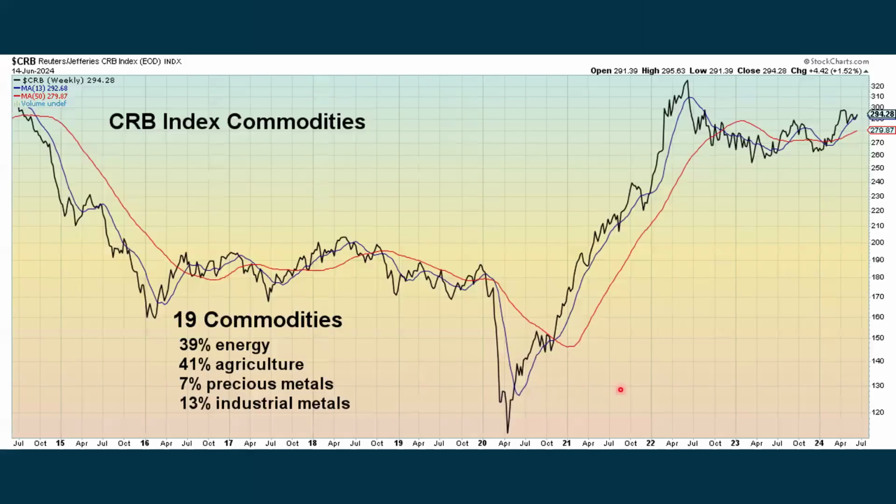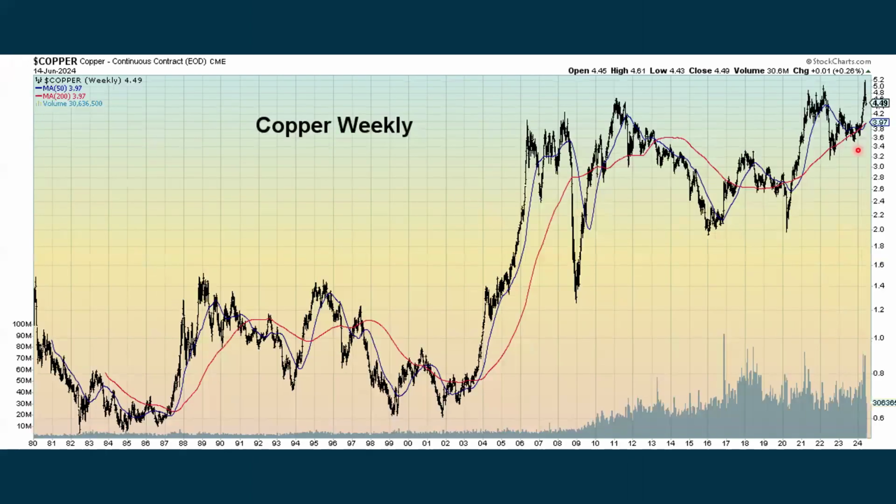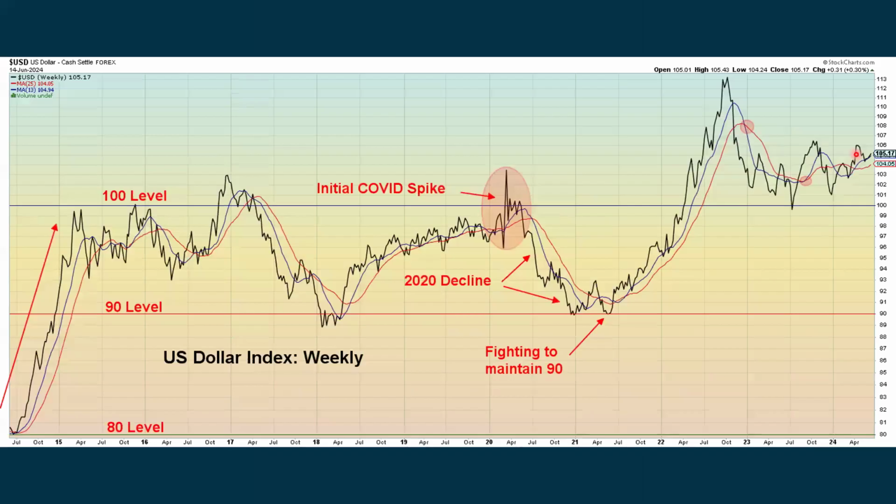Some broad market measures that we look at. The CRB index, which is commodities, we are in an uptrend here. Oil is still below 80, but it did have a pretty good week this past week, got up into the high 70s. Copper, after really shooting up, has been coming down, but it was up slightly on the week, and it is in a longer-term uptrend.